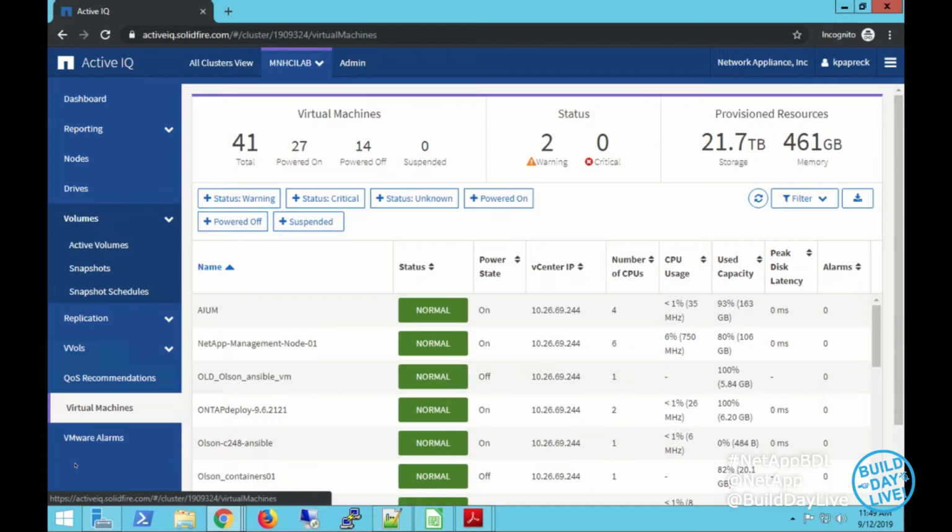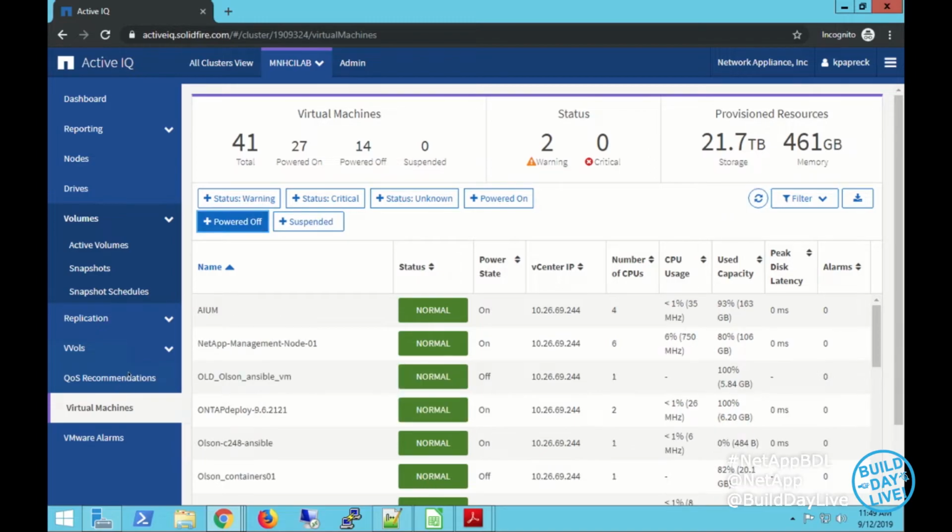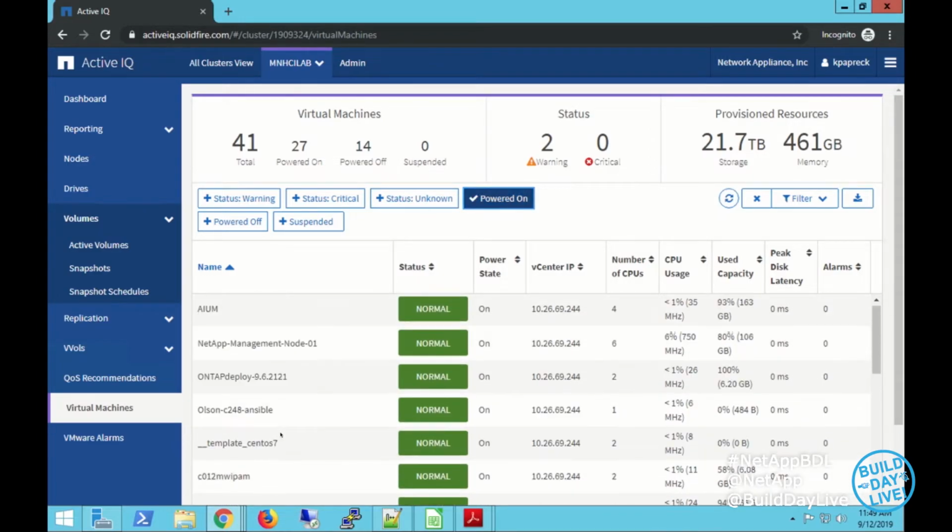So I see a couple off, so you could even click that plus on, I think it's powered off, would take that off. So that actually did the opposite. It was already filtered for only showing us powered on machines. It actually shows off here, so if you click on powered on, that's what I meant to do. And now you can just see the list of powered on VMs. We can see a fair number of stats of the vSphere layer coming in.